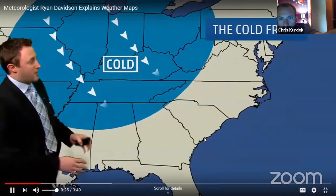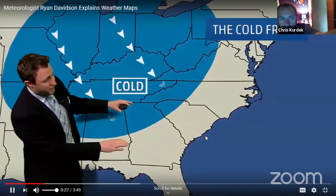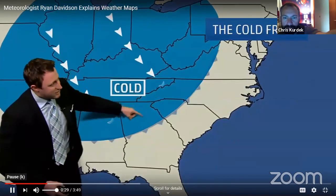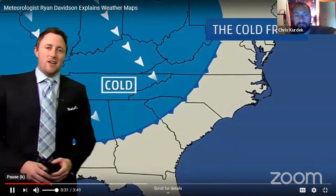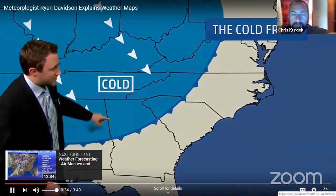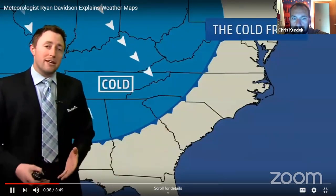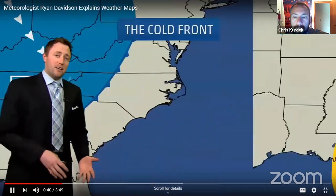So first, we've got cold air, and as it pushes further to the south, along the leading edge of where that cold air is advancing is where we would set up a cold front. We do live in the mid-latitudes, so we get cold air from the north and warm air from the south. That's going to be this blue line here with all these triangles, and they point in the direction the cold front is moving.